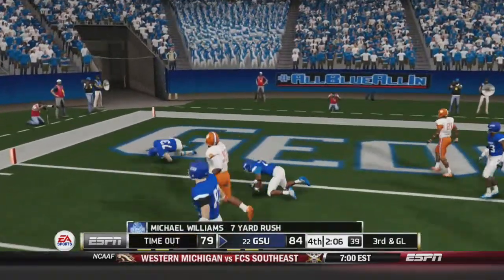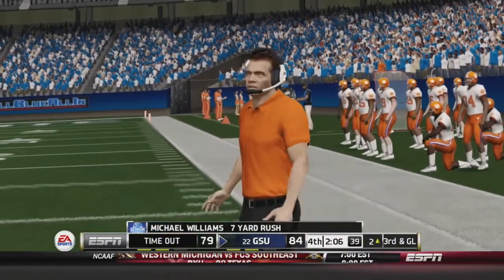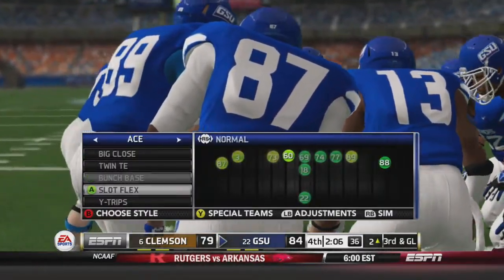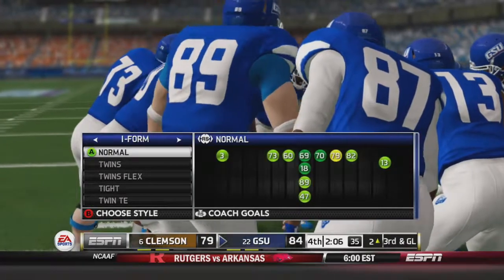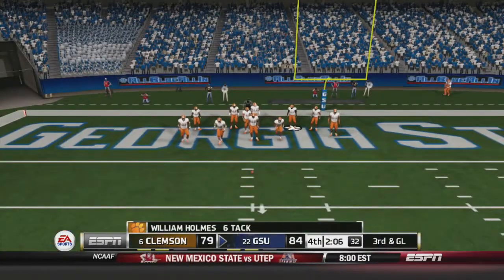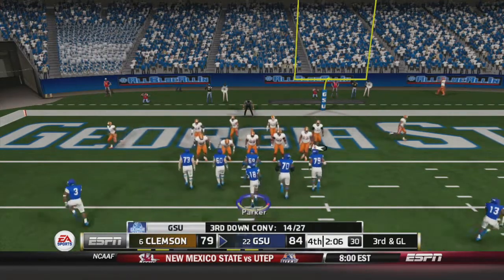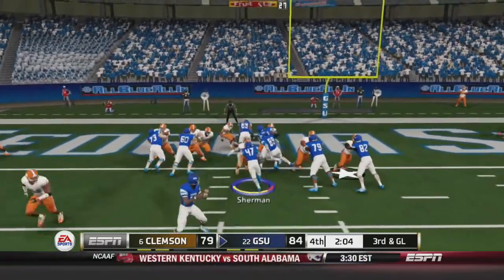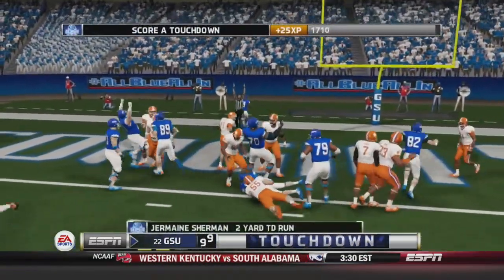Taken down as he works the left for a nice gain. Clemson will take a timeout. That's their first of the half. This is where the defense makes a name for themselves. It's third down and goal from the one. This defense not wanting to give an inch here. Touchdown, Georgia State.